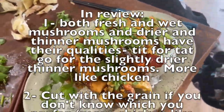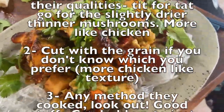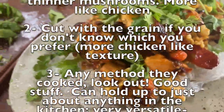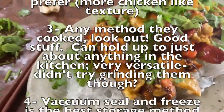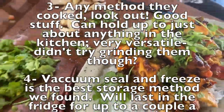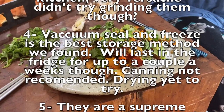The mushrooms present beautifully. They have a definite appeal with the orange. The colors are beautiful. The flesh of the mushroom itself is just shiny looking and nice. And so they present wonderfully. And now we'll see how they taste.